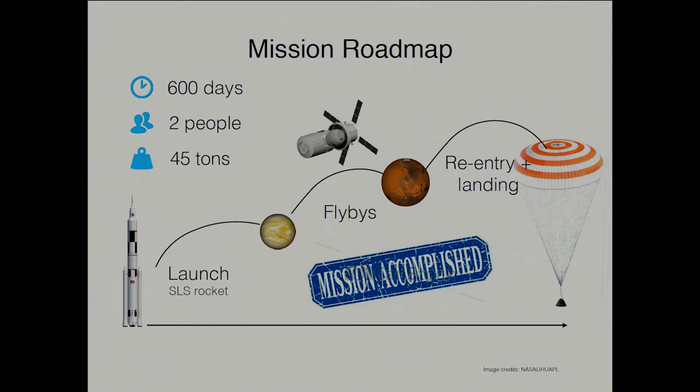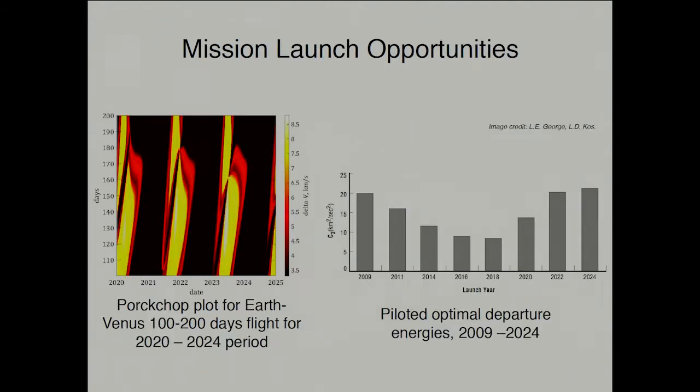So we'll look at the different components of the mission, and we'll talk about each one of them more in detail. So I'll hand over now to Alexander to talk about the launch opportunities. Thank you.